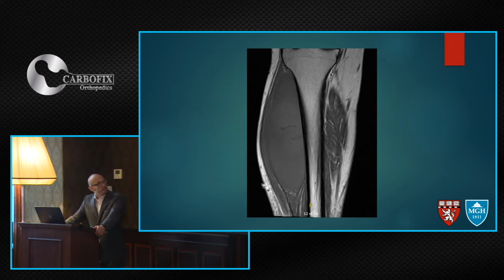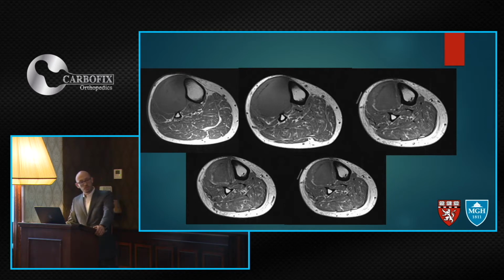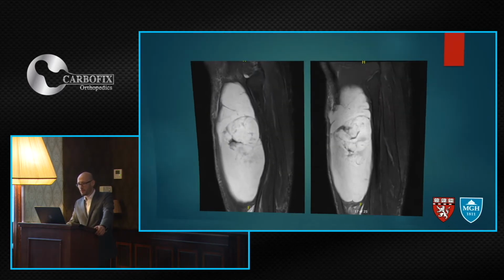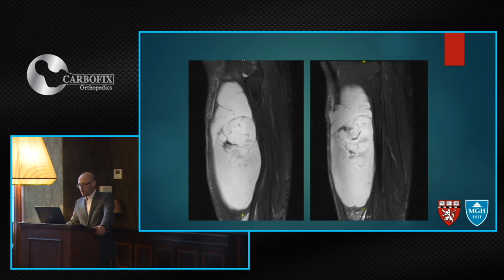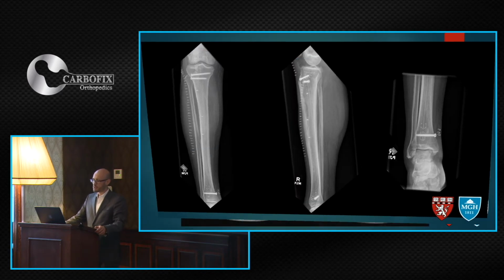You see here the axial imaging on T1. You see it better here on T2. It's compressing but not really involving the anterior tibial neurovascular bundle. This is all pre-chemo. The patient underwent treatment with radiation and chemotherapy, had a good response.